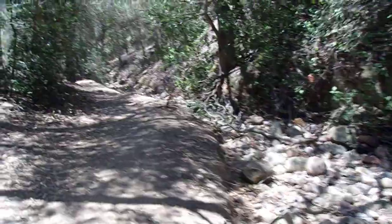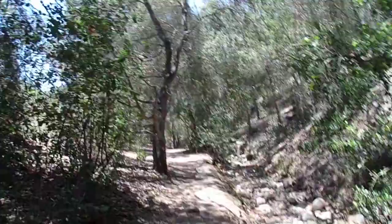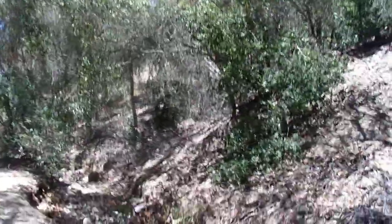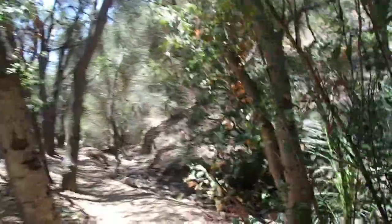All right, it's nice to be in the shade. Yeah, that's what a western scrub jay sounds like. So yeah, got a nice bird sighting. You'll hear that a lot here in the woodlands and chaparral of SoCal. A little toyon seedling right there. This should be a fairly level canyon walk, so I'll go in a little ways, just for the heck of it.